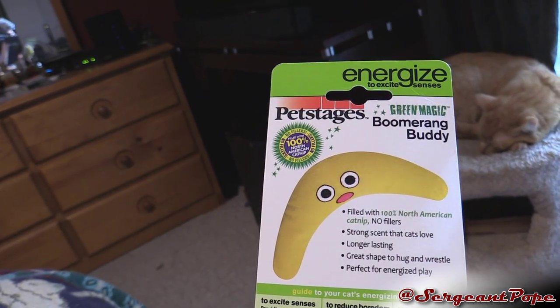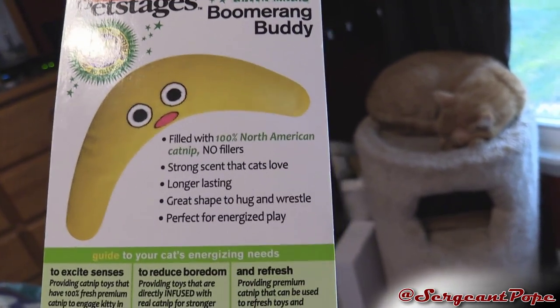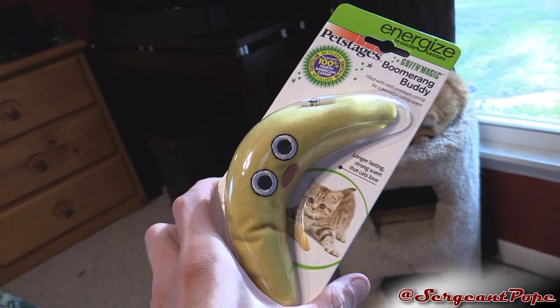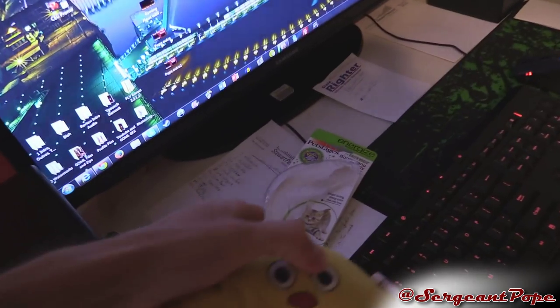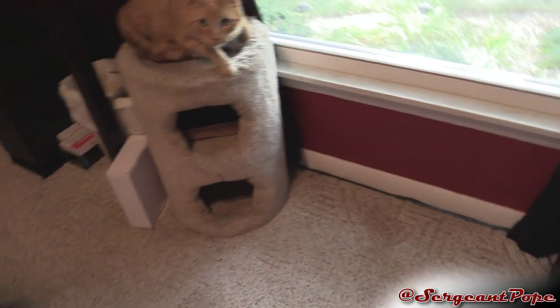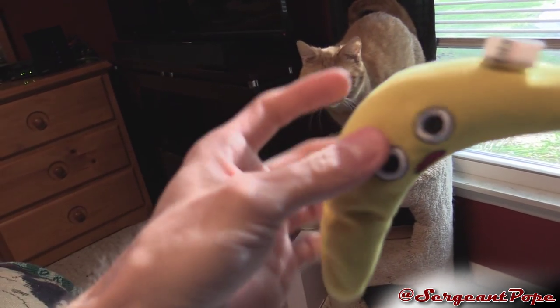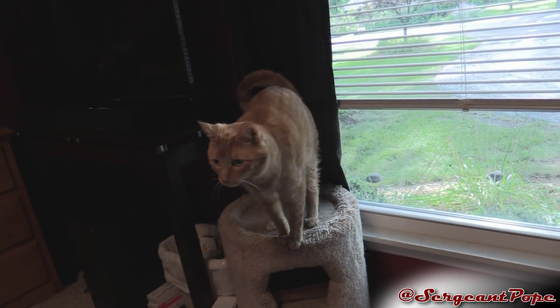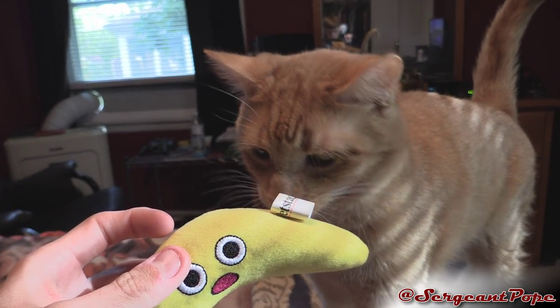This thing is pretty freaking sweet. 100% North American catnip. No fillers! Ain't gonna have that filler. Let's open it up and see if these cats like it. The nice thing about the Boomerang Buddy is it comes in packaging that's totally sealed, so it really holds in the scent. If I smell it, it's really catnippy. It looks like it already woke up Goose. I don't know if you can already smell this, but, oh, jeez.